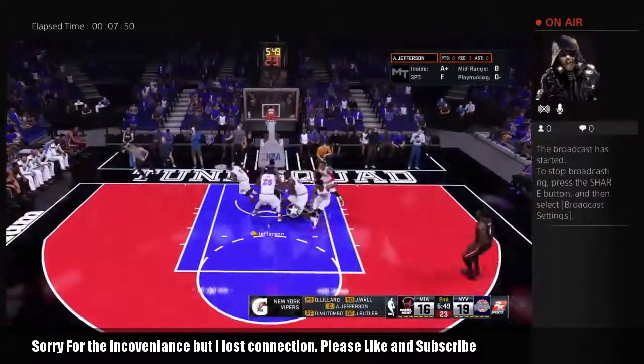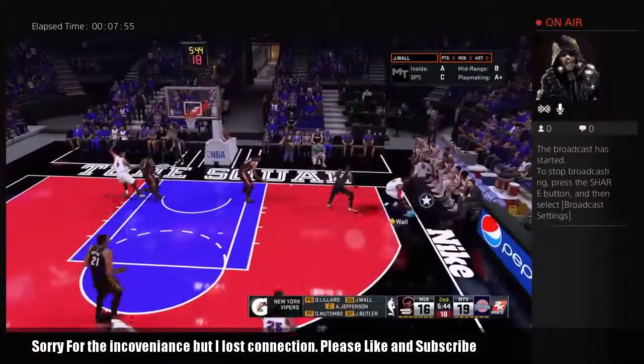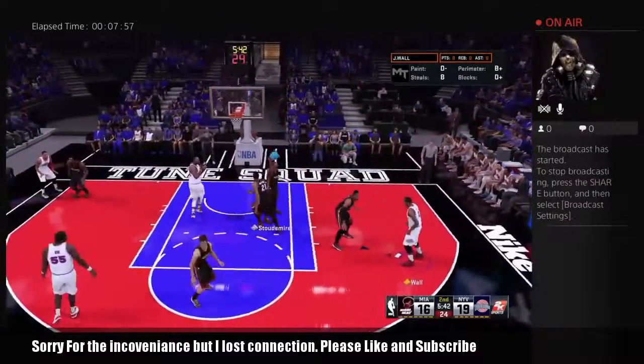Jimmy Butler is out there with Mutombo. Then it's Damian Lillard. Then there's Al Jefferson. And it's Wall in at the 2 guard. They're the group New York will start the second with.